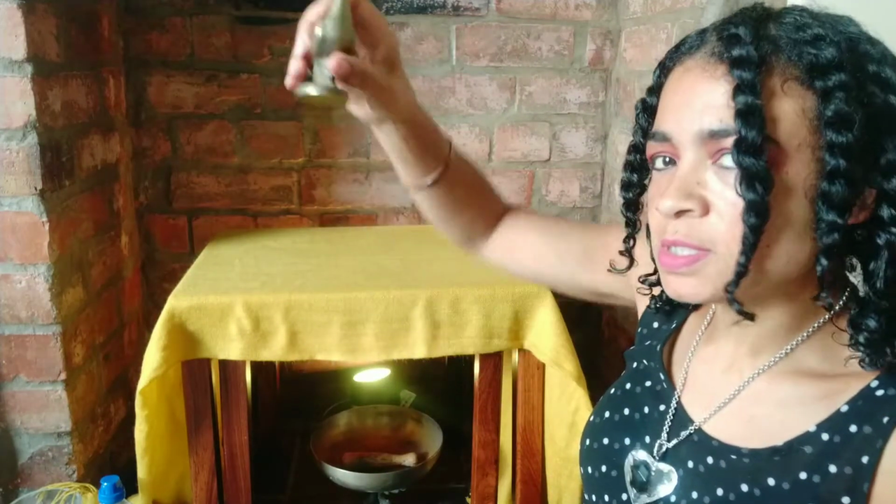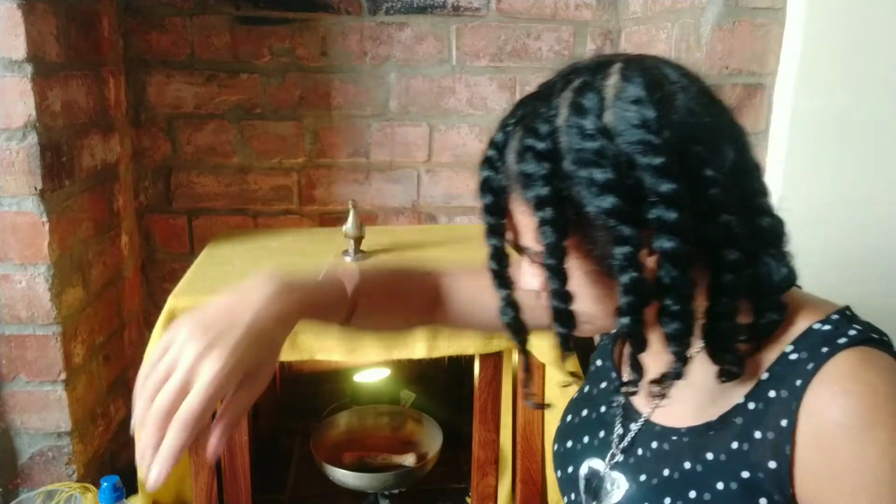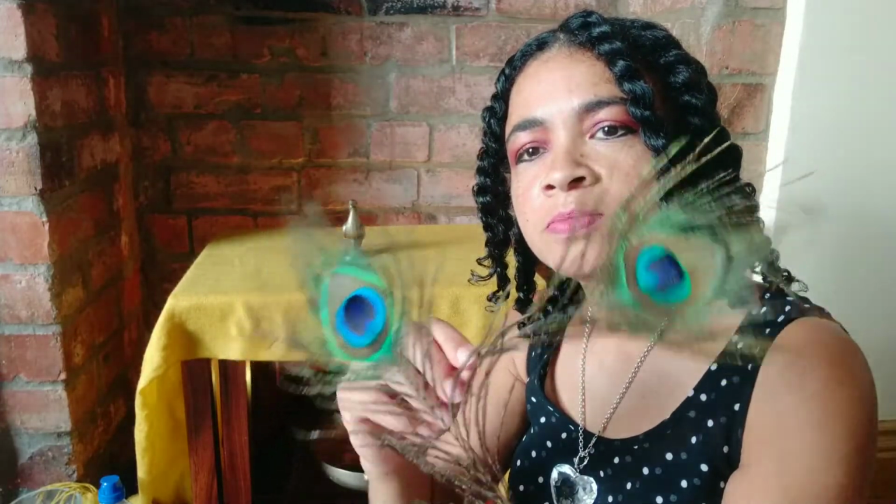For the centrepiece, I think it's actually a pigeon, but we'll improvise and make this a peacock because I have got some peacock feathers. And it might be brass. So I'm going to place these lovely peacock feathers. Look how beautiful the eye is. It'd be good to meditate on a peacock eye.